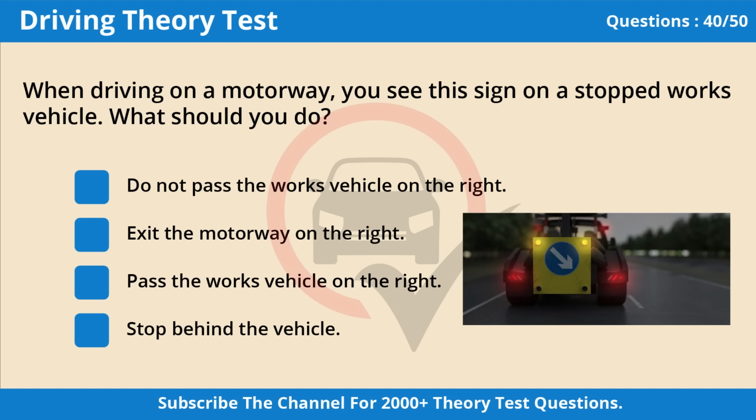Question 40. When driving on a motorway, you see this sign on a stopped works vehicle. What should you do? A. Do not pass the works vehicle on the right. B. Exit the motorway on the right. C. Pass the works vehicle on the right. D. Stop behind the vehicle.